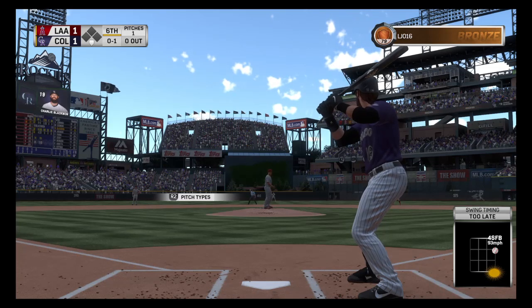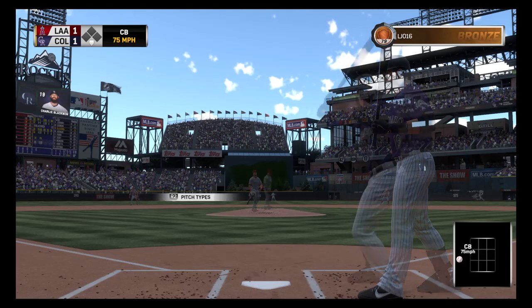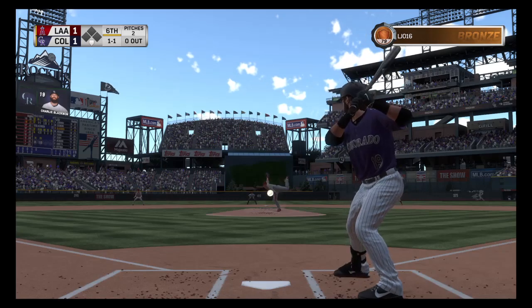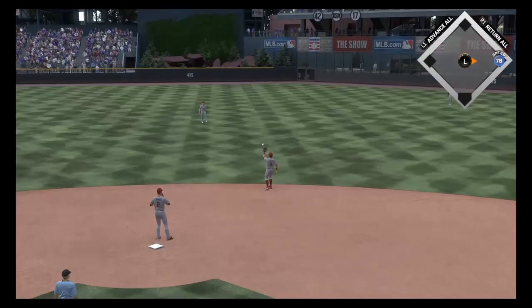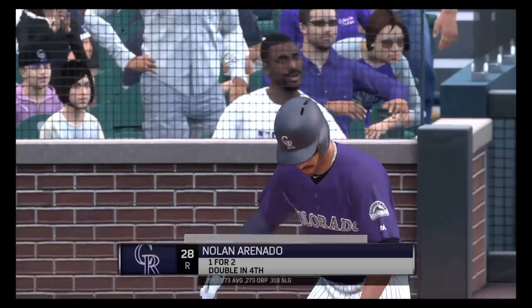And he still may not be comfortable. Even 0-1, he's still a pretty good hitter when he's down the count. This is a big pitch right here. 1-1. He's set. Here comes the 1-1. Ground ball sent back up the middle. That gets through, and he'll start the inning off with a base hit. So that puts the Rockies' leadoff hitter aboard to start the inning.